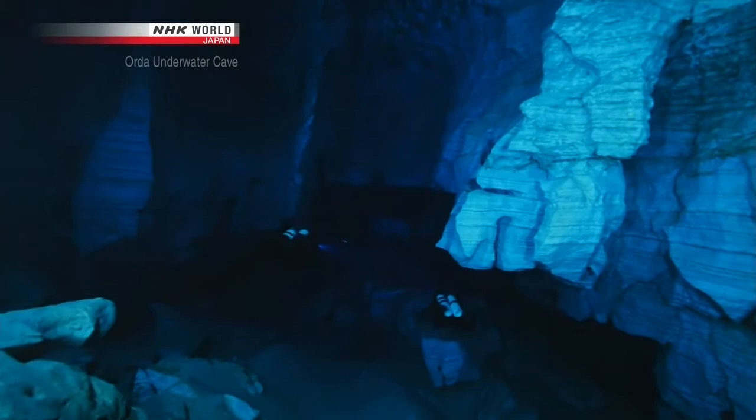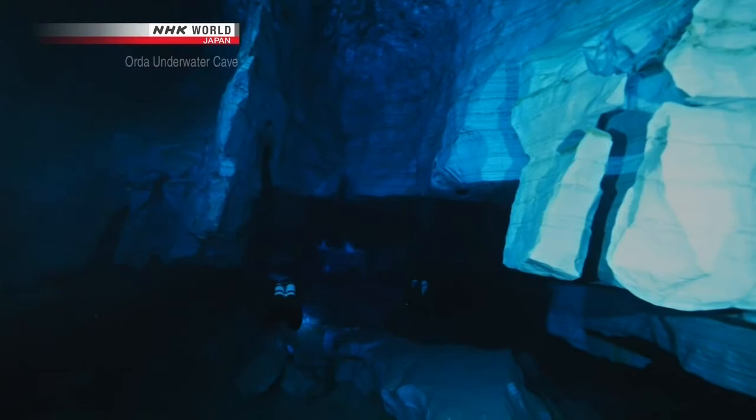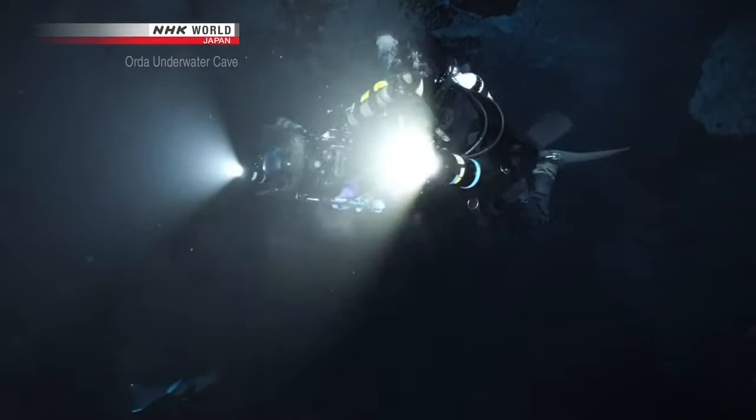Orda Cave, made of pure white gypsum. It's the world's largest underwater gypsum cave. Our team went down to explore its vast expanse. It was the first attempt ever made to film it with 4K cameras.